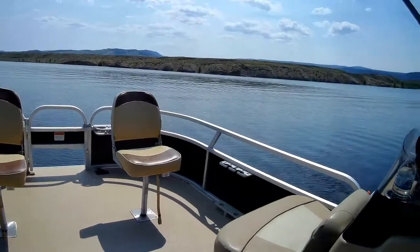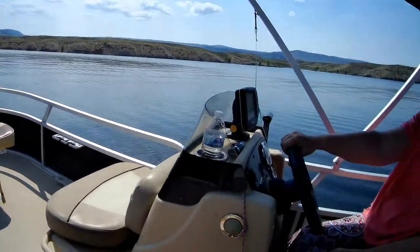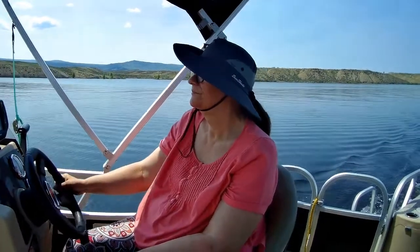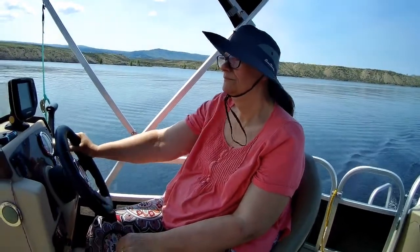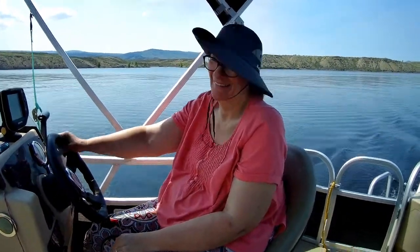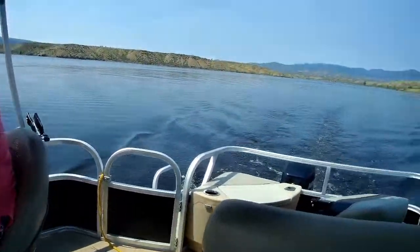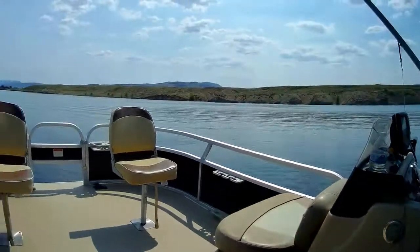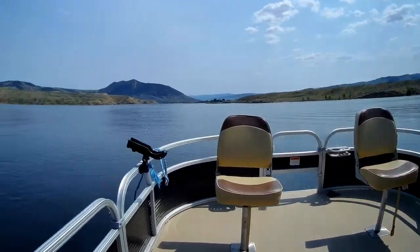There's about 20 feet of water. This lake goes up over 60 feet deep in some spots. There's the pro driver. Going a little faster.